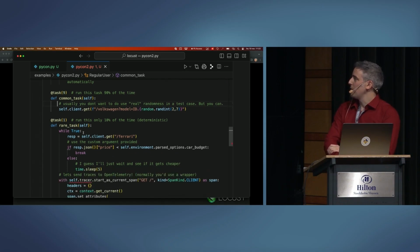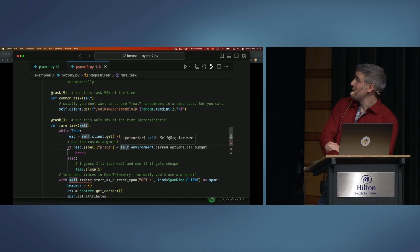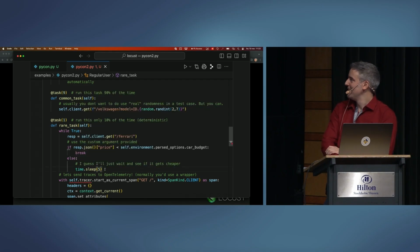And you can do control flows, like this one, for instance. We try to get a Ferrari, and if the price is lower than our car budget, then we're happy and we move on. And if it's not, we just keep trying.